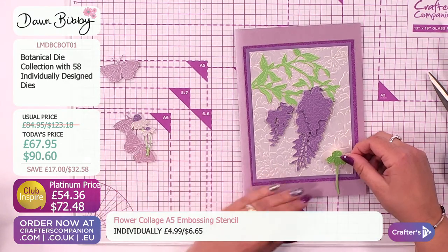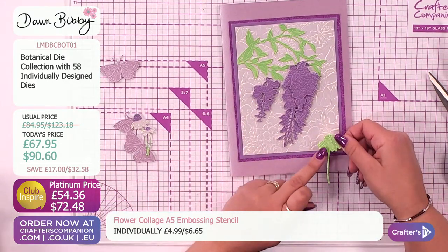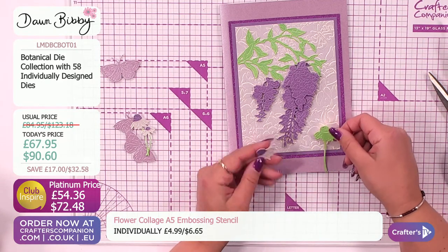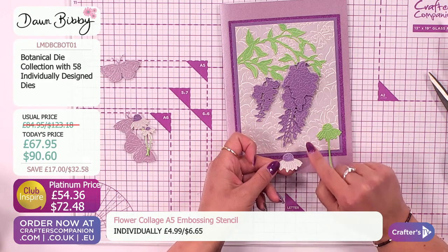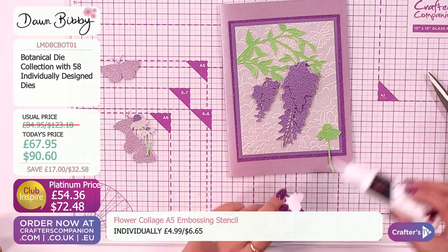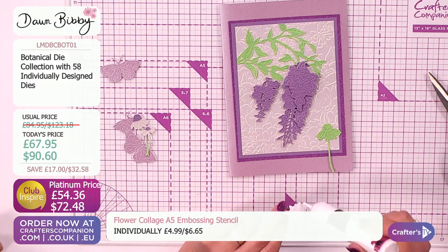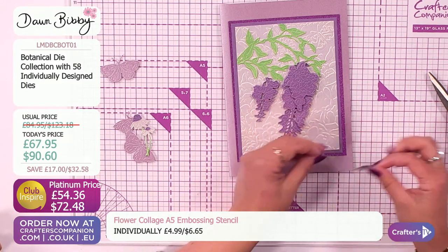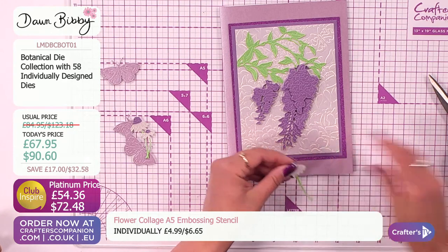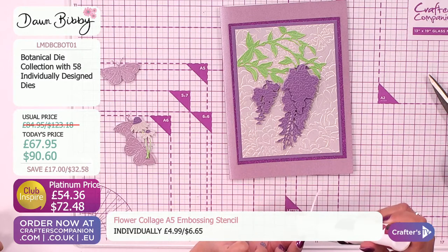Absolutely. So with our daisy, this is taken from the embellishments die set. I've cut it out in green, and then in the pearl, and then in the purple. I've just snipped it off, laid it up each time to paper piece on here and create my little daisies. So my daisy is going to go on the bottom here.